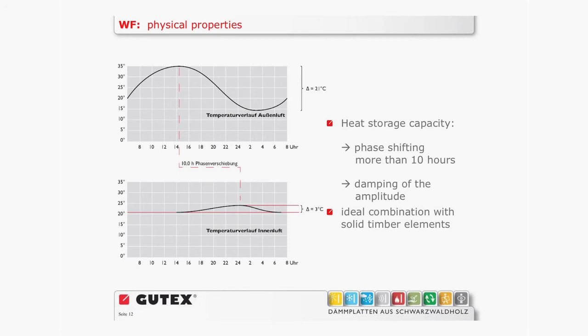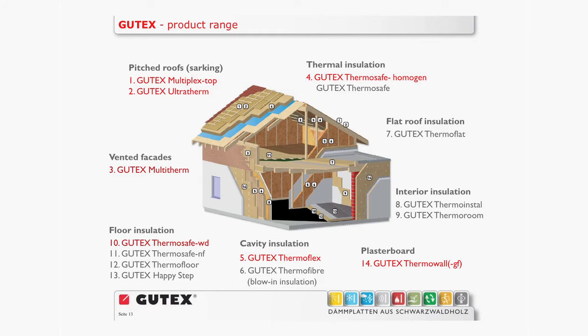Here again the possibility of storing energy. This means that we have a phase shifting of more than 10 hours in typical wood frame constructions, and we damp the amplitude. So the climatic reaction on the inside is much lower than the reaction on the outside. Wood fiber boards were developed over the last 25 years, and we have a lot of applications possible with these products. Here you see an overview.